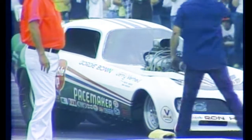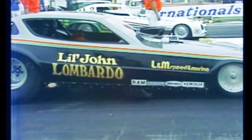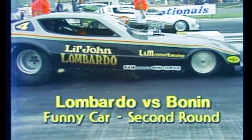The Canadian car, Gordy Bonnet. 240 Gordy's known as in the drag racing circles. The reason for this, Bonnet loves to drive them fast, and over 240 miles an hour in a funny car is quite a speed. John Lombardo from North Hollywood, having the best day of his career on the national event circuit.